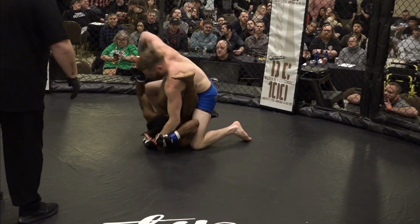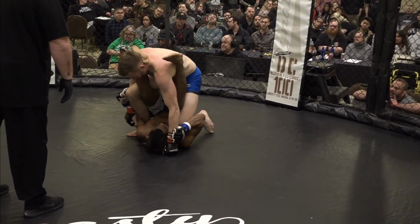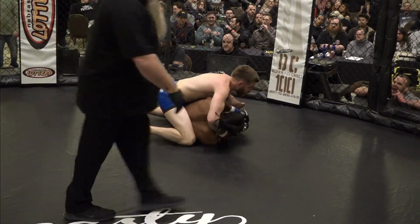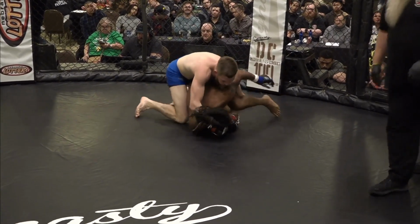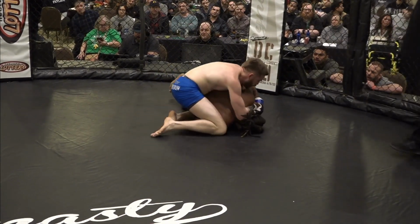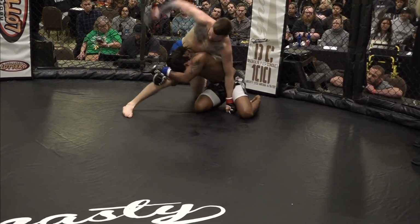Not unless you really lace your arm through, so basically your fist is on the other side of his throat. You can maybe pull it off and get a neck crank with it. But for the most part, you have to have that. Now he's got that wrestling cradle in there. Yep, wrestling cradle. Just make sure he doesn't get too deep that he gets rolled over here.